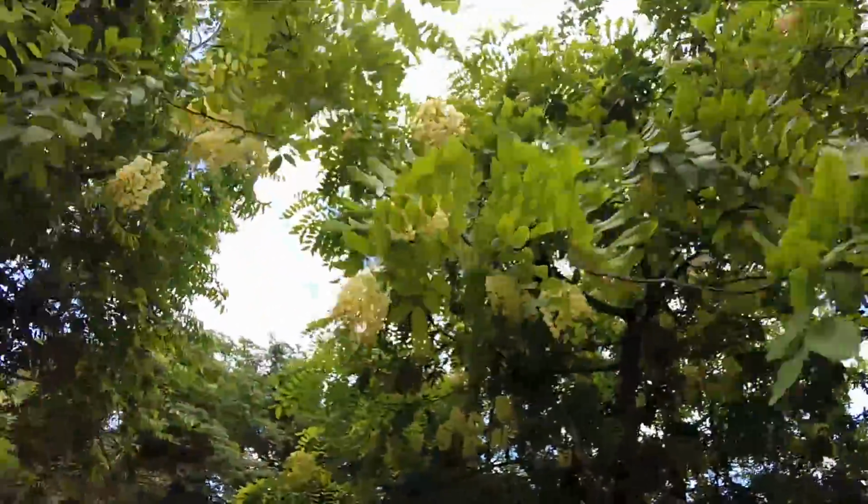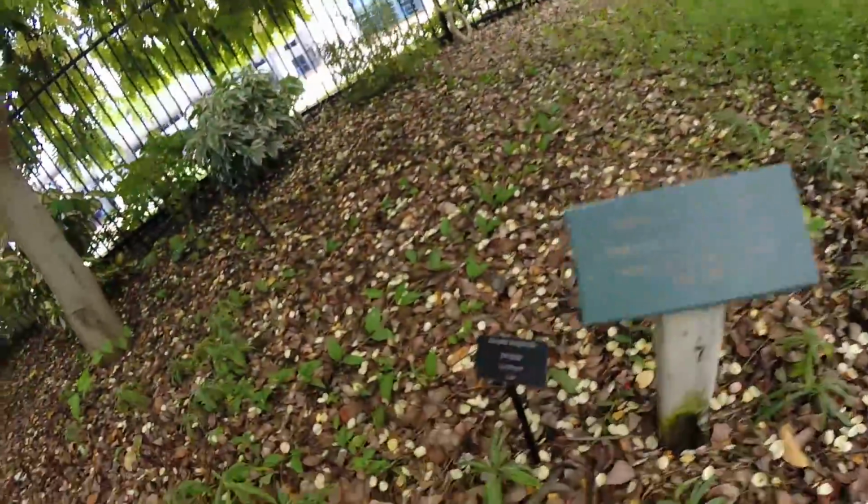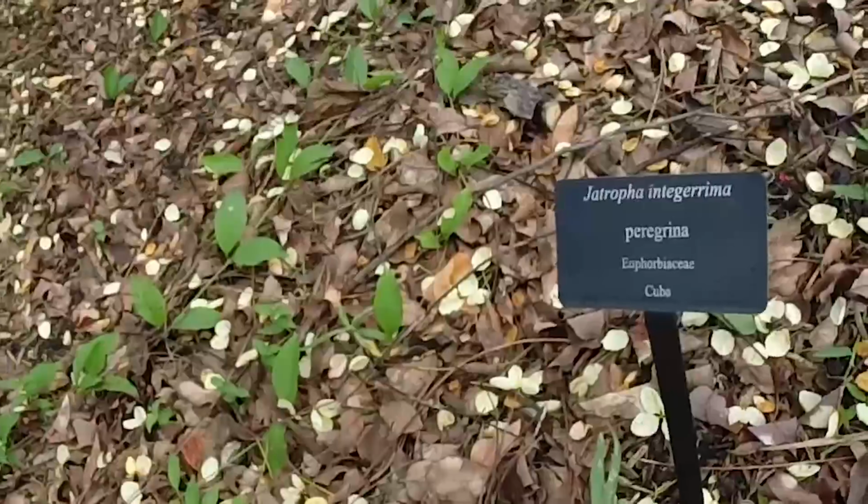Just inhale it. Smells so good, so good. Let's go check it out. What's the name of this amazing tree right here? Look at those blooming. This is Peregrina from Cuba. Nice tree.